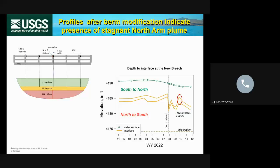This is a graphic of the bridge. We go out there, we work off the bridge, we lower the instrument, and collect the vertical profile of what the water quality is doing through the south arm water, the mixing zone, and then the north arm. And so here's a plot of the groundwater. You can see it has a consistent depth to it, the mixing zone about 5 feet below the water surface.